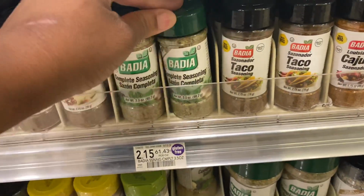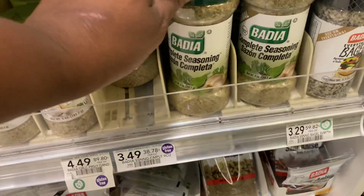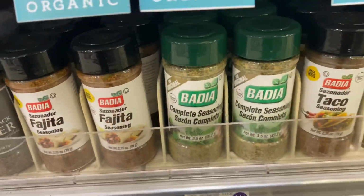So for those of y'all who struggling to find it, can't find it at Walmart or Sam's or the meat store, y'all can come in Publix. They got it. They got the big one too. It's a little bit more pricier here, but they got it.